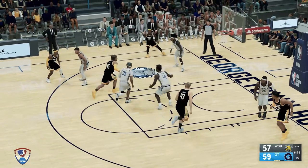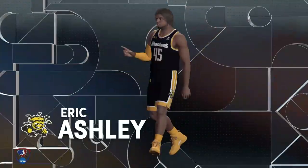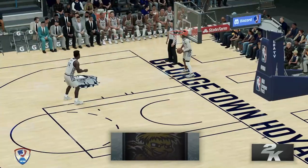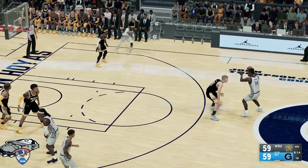Facts. How about the big defensive play right there by J.J. Harris along the baseline to get Wichita State the ball back. 59-57. Mr. Ashley with a finger roll. Mr. President, we've got a tie game on Eric Ashley's finger roll. And Ashley's known for putting the ball in the basket. That's a fact. He's got almost 17 points on average this season.